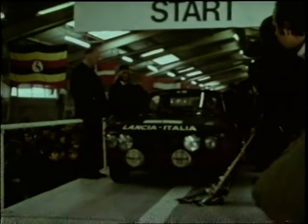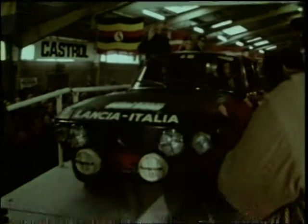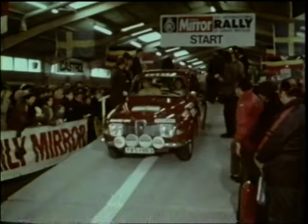And Ian Appleyard lowers the flag, sets the first car away, Harry Shellstrom and Gunnar Hagbom going away leisurely in their Italian Lancia out of the hall with 2,500 miles ahead of them. And the next car is the Swedish Saab of the Swedish driver Stig Blomqvist, who is the reigning rally champion of Sweden.